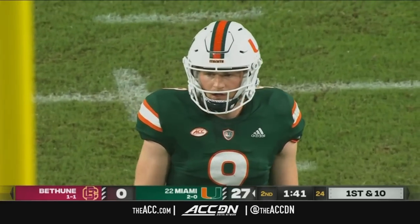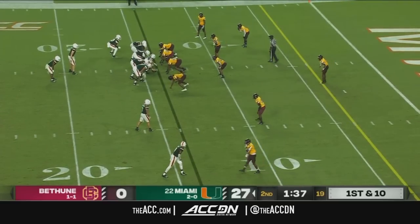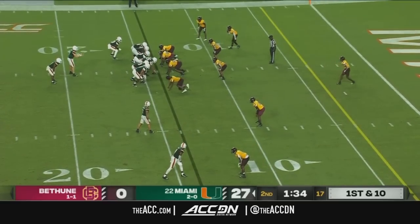Is that Miami, or is that like the construction of the building? That's a little bit of both. Take care of the home team. Guys, it's not the building. It's just reality.